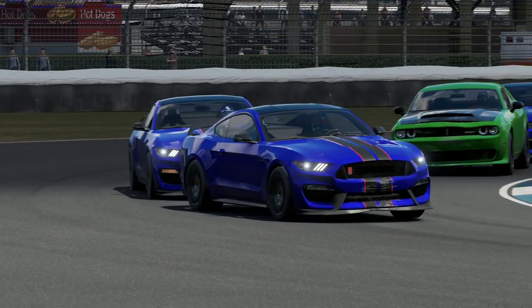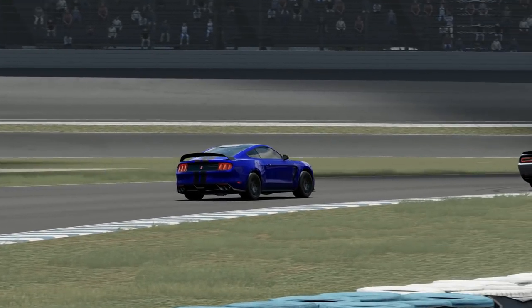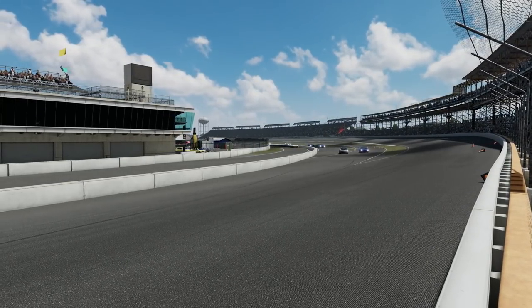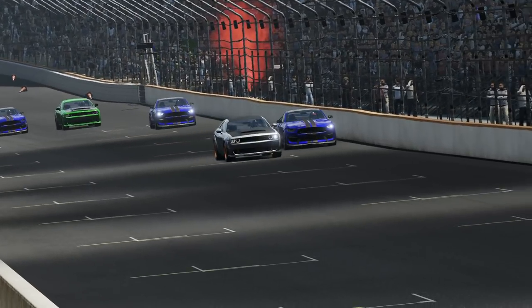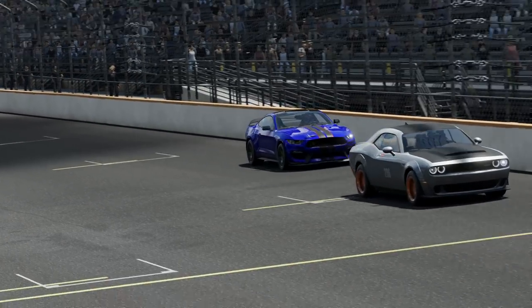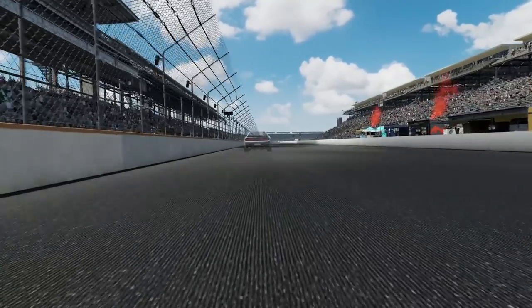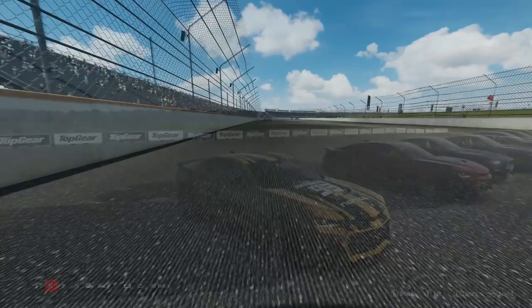The Shelby looking for any which way he might be able to get past while further back, the Grey Demon is desperately trying to fend off the hordes of Shelbys as we round the final corner onto the start-finish straight. Once more, the Mustang gets a fantastic run, but then runs out of speed to do anything about the Demon. The Demon will get fourth, highest place, the Mustang's fifth, another Mustang in sixth, Demon seventh, with a further Shelby in eighth.